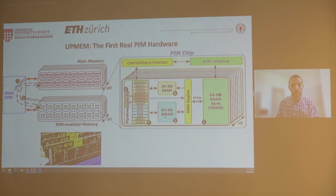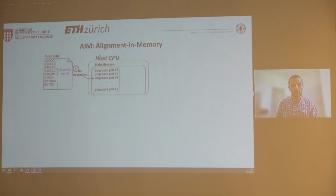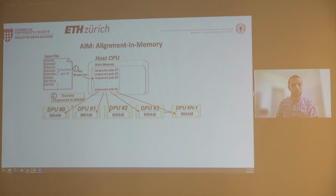Now I'm going to talk about how we've targeted this hardware with our framework for performing sequence alignment. Our framework is called AIM, Alignment in Memory, and AIM works as follows. The first step in the workflow is to get sequence pairs from an input file or somewhere else and bring them into the host memory of the CPU. The next step is to take these sequence pairs and distribute them across all the different DPUs. Again, a DPU is this coupling of a DRAM bank with a core that executes on the data at that DRAM bank.